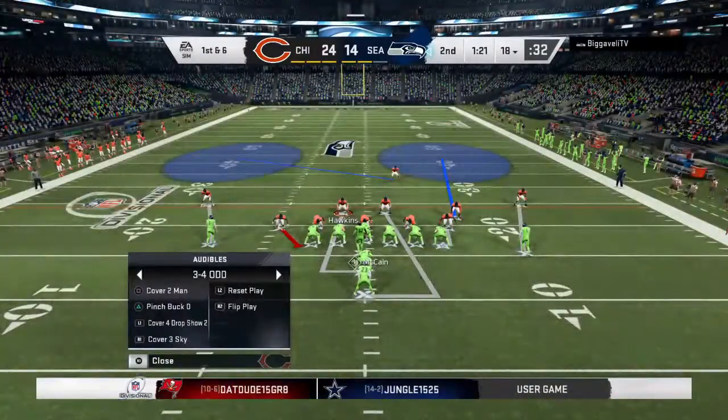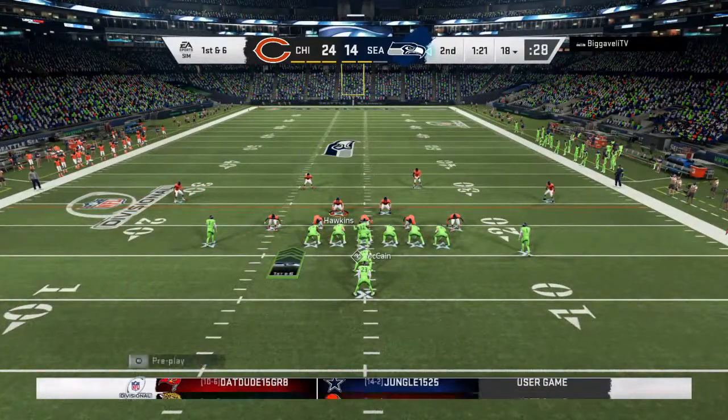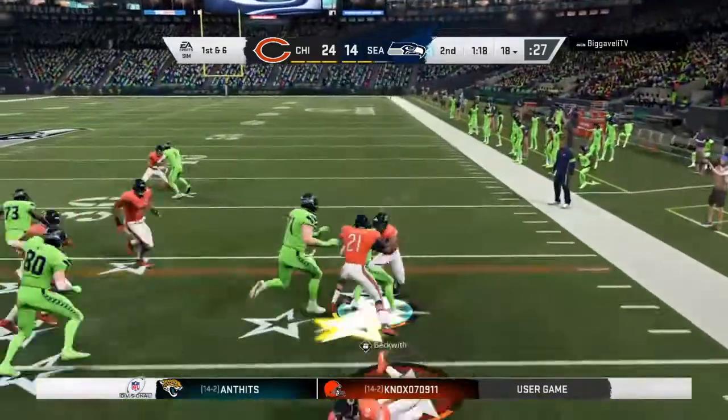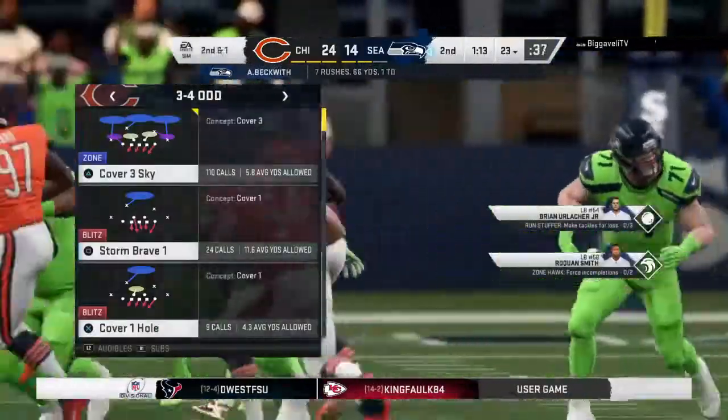Here we go. 18 Gator. Go. Get. Hey, turn it up. Now a give, right side. Beckwith. Give him 5 yards there, and it'll bring up second down.